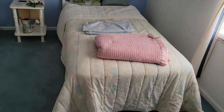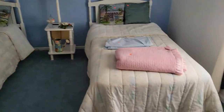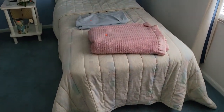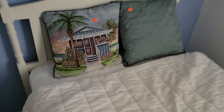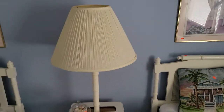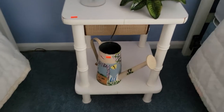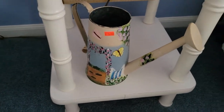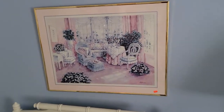Right here, we have matching twin beds. They're kind of that wicker theme. Okay. Got all the bedding on top of them. That is priced separately. Okay. Got some decor pillows here. Couple pictures on the wall. Floor lamp. Table floor lamp. Check out that little guy right there. Painted water bucket. Okay. We'll come over here.